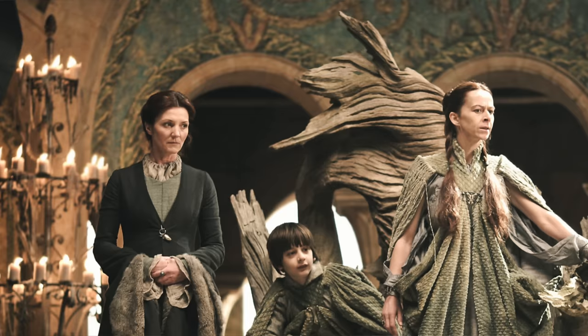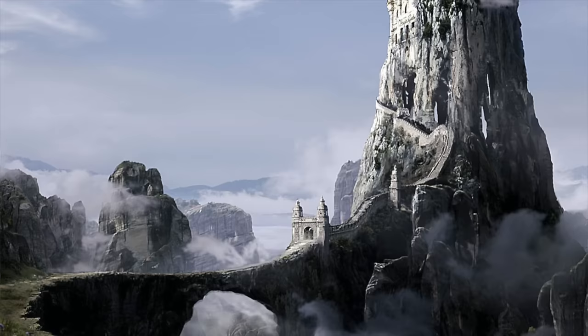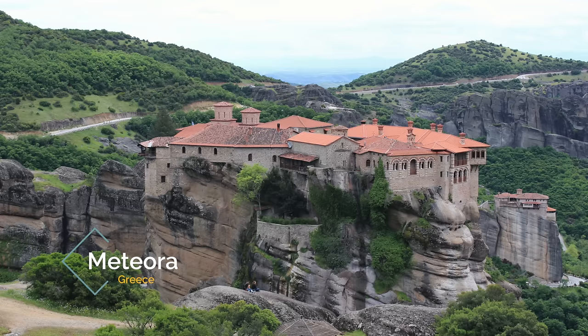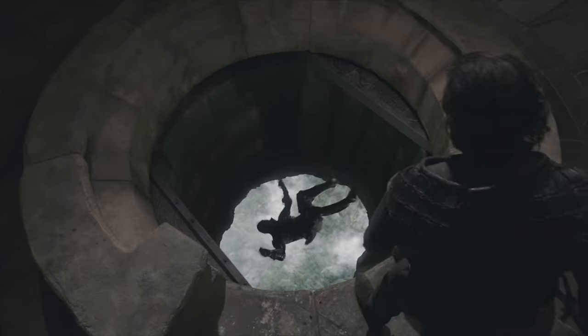Okay, so Greece was never actually used as a filming location, but when they created the Eyrie, which if you remember was the sky tower with the sky cells and the moon door, that whole area was actually based on the floating monasteries in the north of Greece at a place called Meteora. It might not have made the cut for filming, but it's definitely a place worth visiting in its own right. But if you stick around too long, they might just kick you out the moon door.